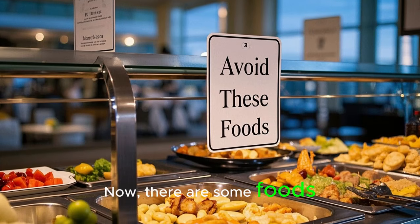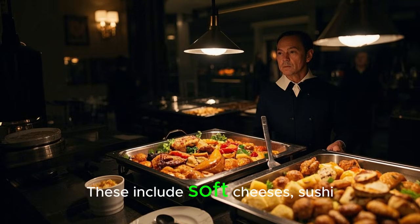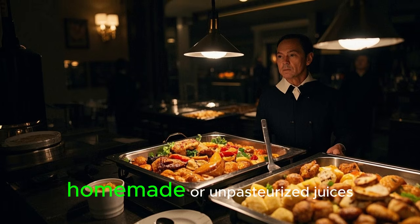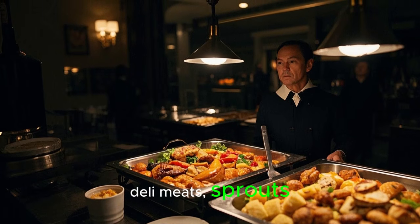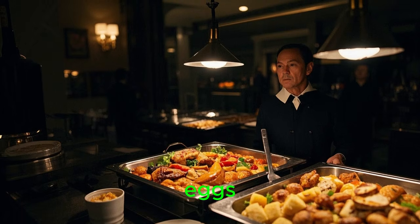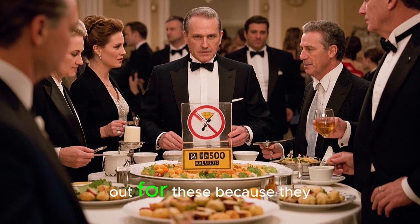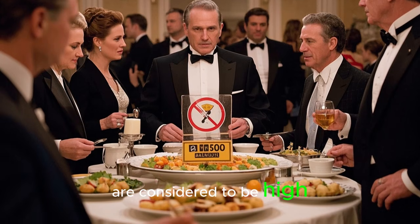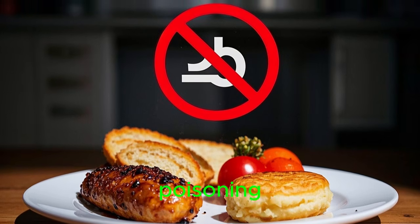Now, there are some foods that you should avoid at the cruise buffet altogether. These include soft cheeses, sushi, homemade or unpasteurized juices, deli meats, sprouts, raw or rare meat and eggs, as well as homemade ice cream. You'll want to watch out for these because they are considered to be high-risk foods. In other words, they could lead to food poisoning.